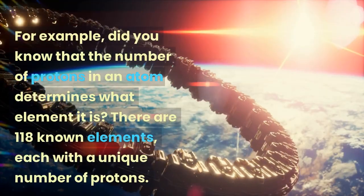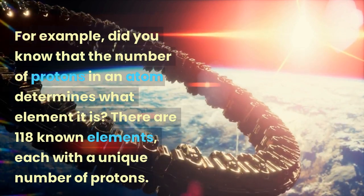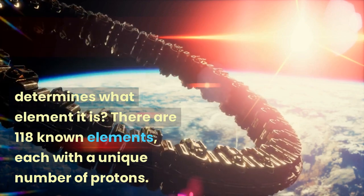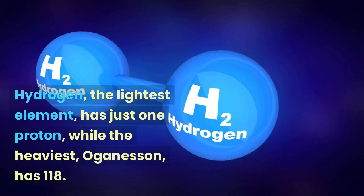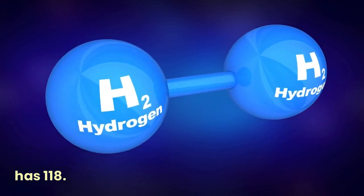For example, did you know that the number of protons in an atom determines what element it is? There are 118 known elements, each with a unique number of protons. Hydrogen, the lightest element, has just one proton, while the heaviest, oxygen, has 118.